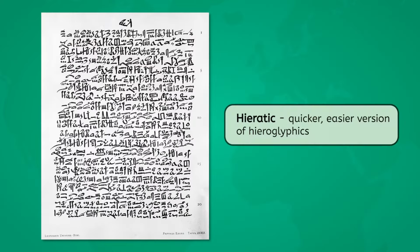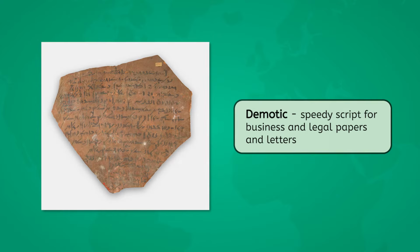Then there was hieratic, a quicker, easier version of hieroglyphics. Think of abbreviations like LOL instead of laugh out loud. That's what hieratic was like compared to hieroglyphics. It was used a lot for everyday writing. And lastly, there was demotic, a super speedy script used for things like business and legal papers and letters.